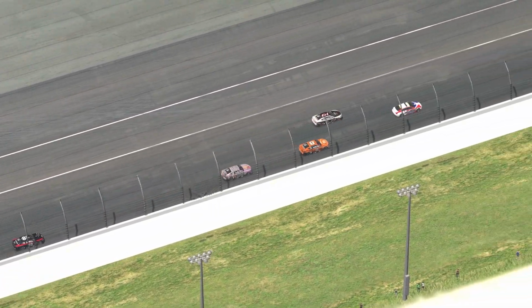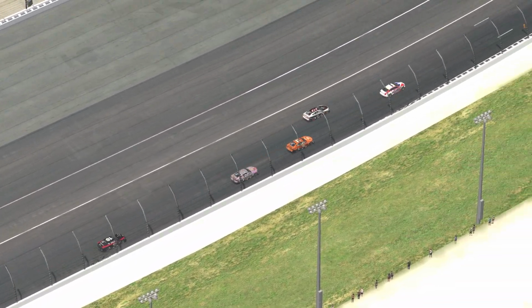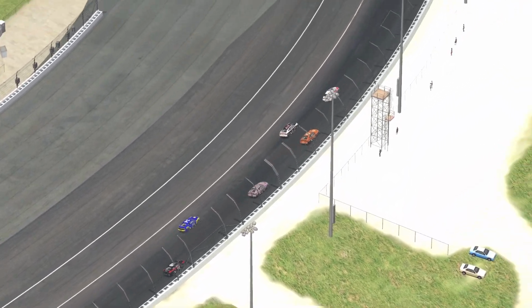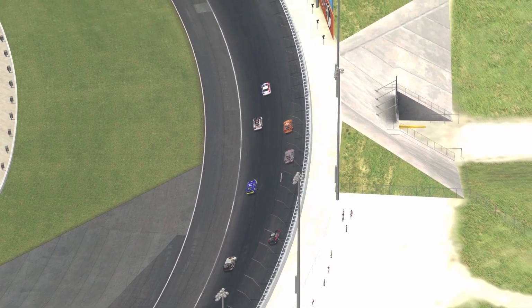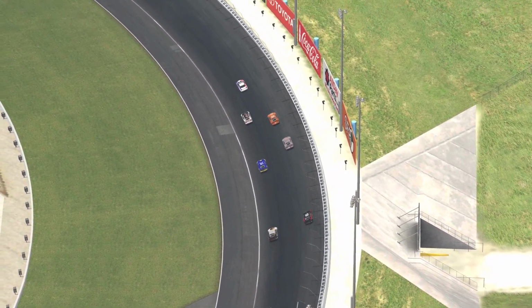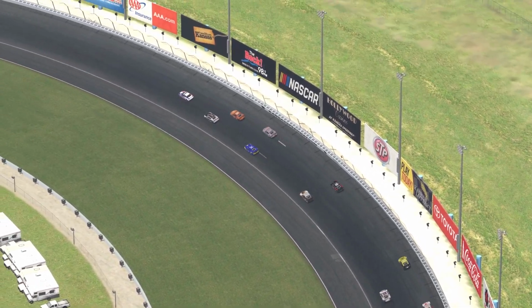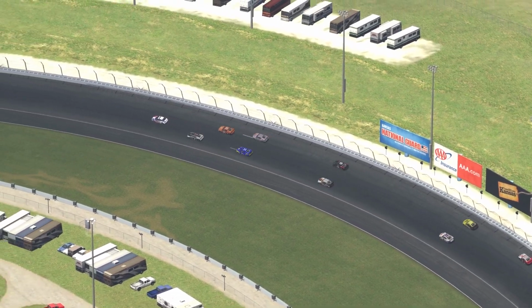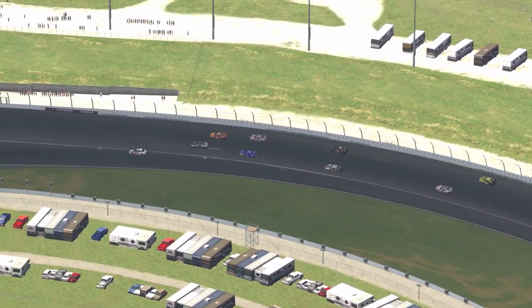And Kansas is a multi-groove track too. It shouldn't be a single file train. There's multiple grooves that these guys can take. Yep, there's at least three different. You can see them there with the paint marks: right down on the bottom line, up against the wall, and right through the middle. From the shot here, it looks like the bottom line is the preferred line with all the rubber on the track, but we'll see where everybody goes.